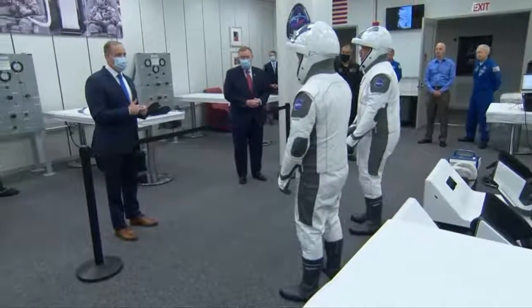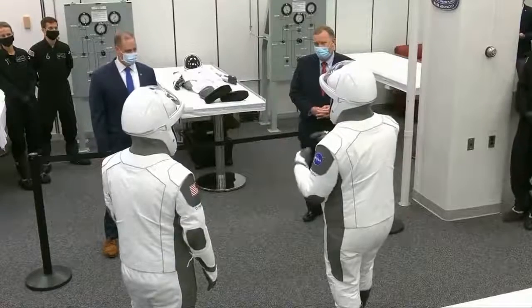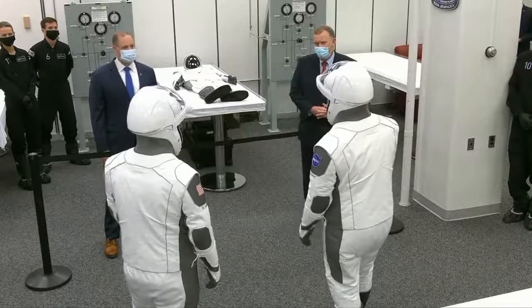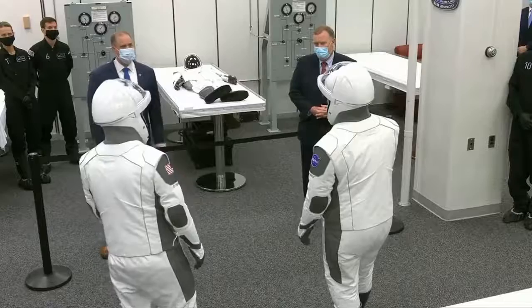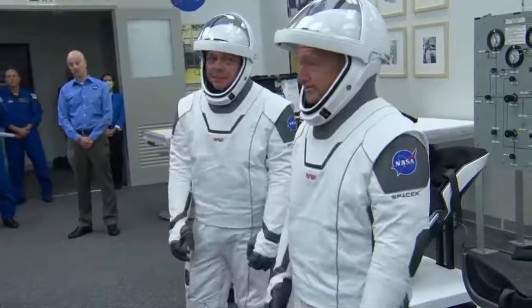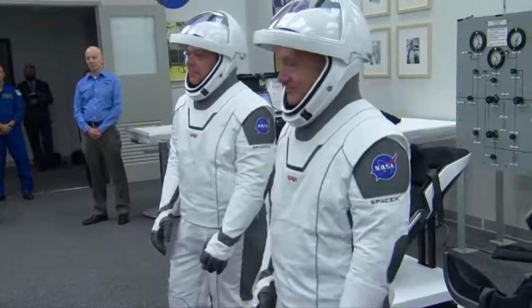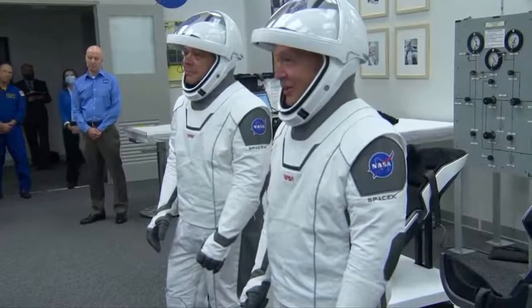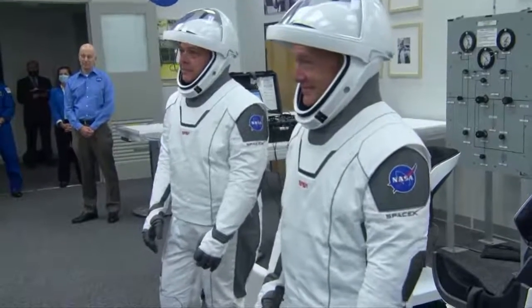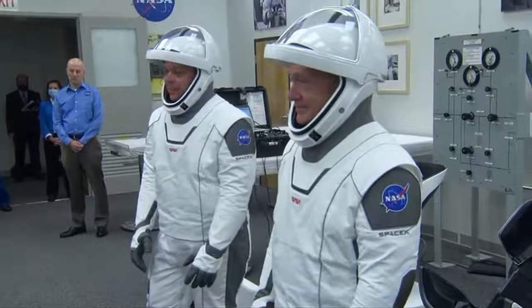We can see now NASA Administrator Jim Bridenstine. He's talking to the crew, and it looks like Associate Administrator Jim Morhard is also in the room, standing to the right of your screen. And these are great moments to get a last chance to talk to the senior leadership of NASA as they're about to go off and launch into the cosmos. And I think when you look at how Bob and Doug complement each other, and how these SpaceX suits really complement the astronauts too, because they're more form-fitted, they're custom-made, and this is a moment where they're getting ready to do the real deal.